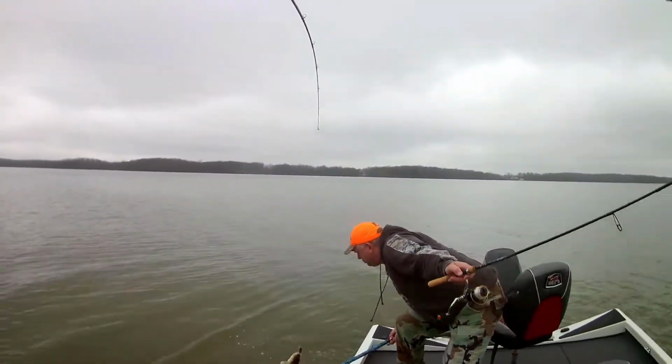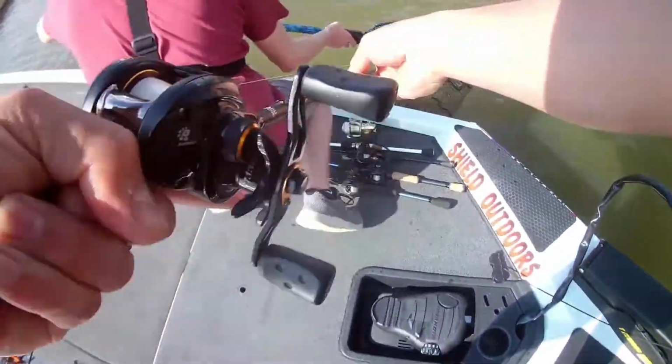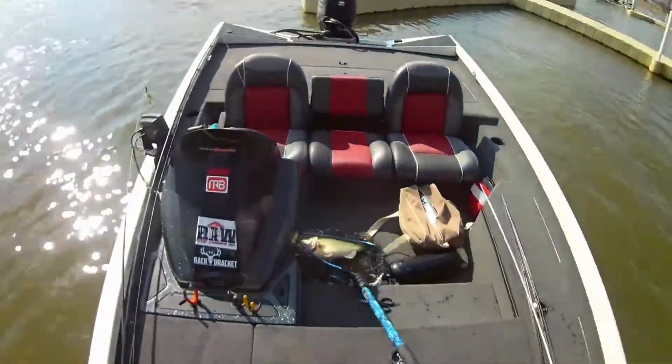A huge walleye! Yeah! Oh, it's a giant, dude. Oh my. Oh! Oh! Oh my goodness!